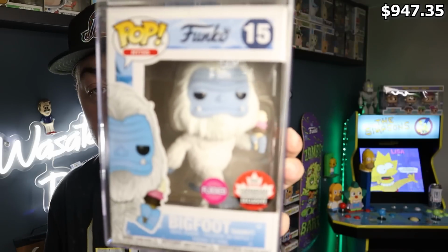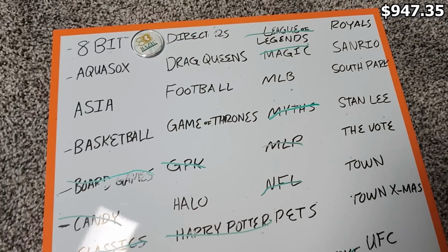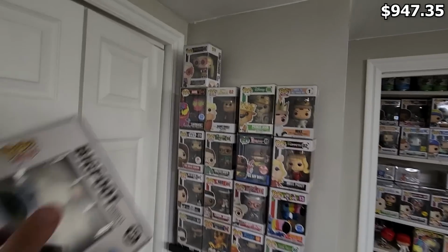up to date, which actually reminds me, I ended up getting in the mail a $100 Funko Pop that we bought over on Whatnot, and this helps knock off the Pop Myths line. This is the Canadian Convention exclusive from 2018, the Flocked Snowy Bigfoot. And like I said, this pop is from the Myths line, and it is right at that $100 price point that we were looking for. So let's check Pop Myths off of our list, and let's go add it over to the shelf.